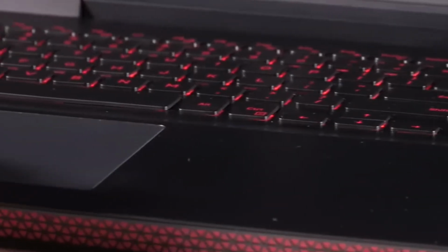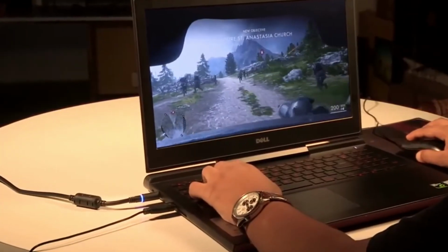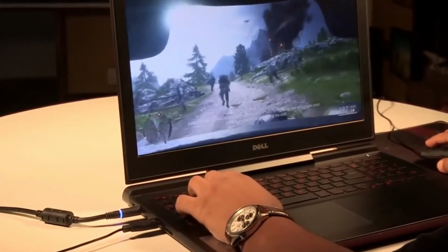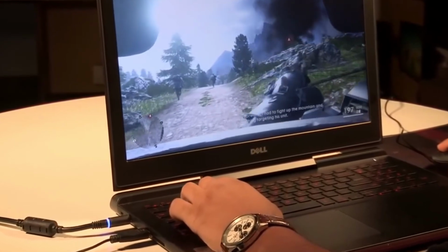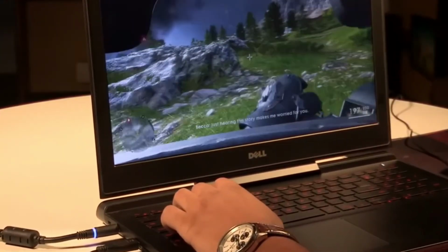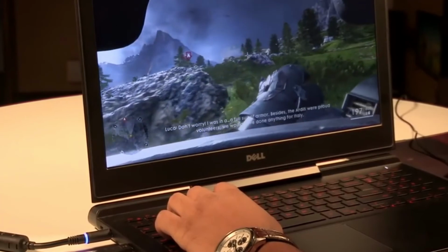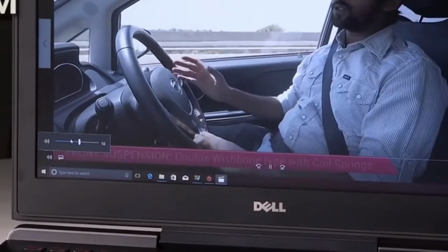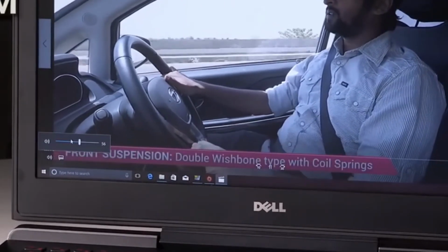Other highlights of this machine include red backlit keys and accents, a media card reader, a Thunderbolt 3 port, HDMI 2.0, and a couple of USB 3.1 ports. It also has an RJ45 Gigabit Ethernet jack, along with Bluetooth and Wi-Fi. The Waves MaxxAudio system is no substitute for a real sound system, but the speakers come through loud and clear. The Dell Inspiron 7000 is a steal if you're looking for a 4K gaming laptop that doesn't require a loan.